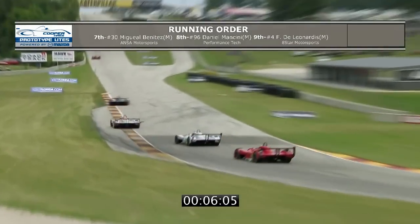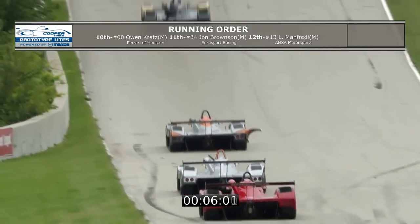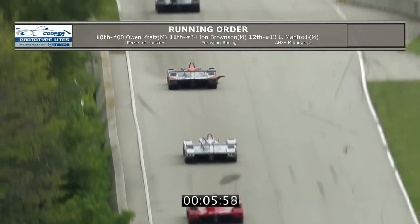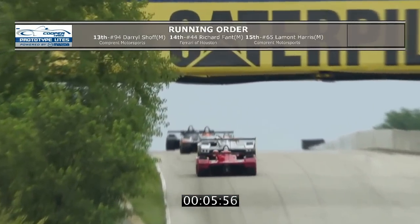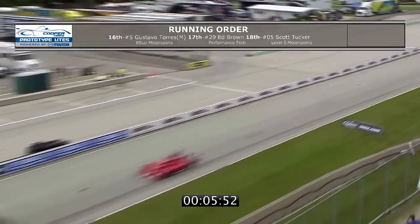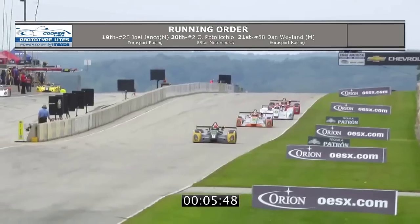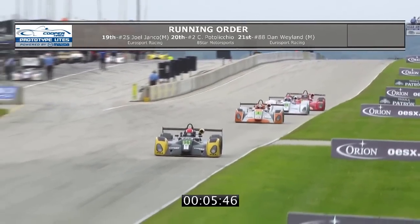Doesn't seem to be slowing him down, that's for sure. No, definitely not. And you see who's lurking right there in the red 34 car right behind him. That's John Brownson. He wants to get his positions he lost back. If he had no damage to his car and that car is still going 100%, you know John Brownson is going to push it all the way up to the checkered flag.